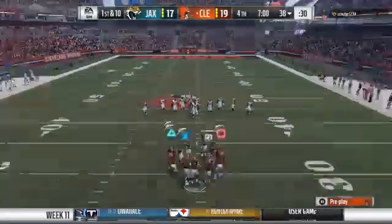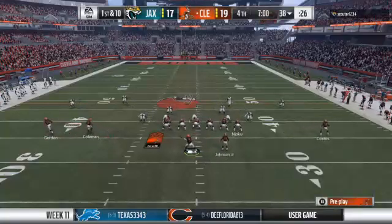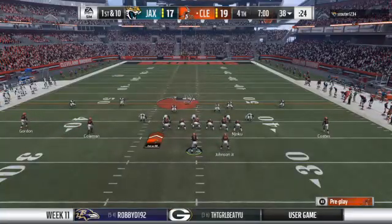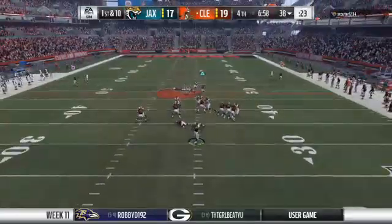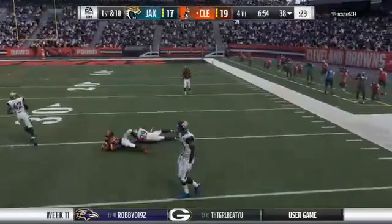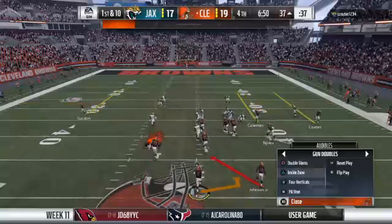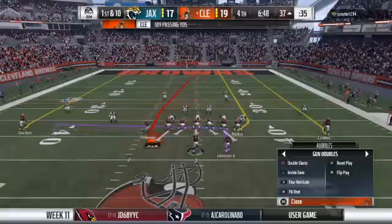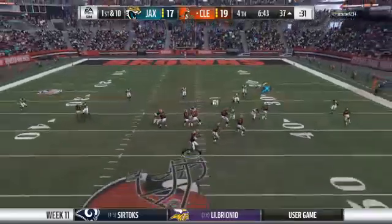Some good games going on in the early window. This might be the best of the bunch. Ohio! Ohio! Come on, let's go! They go play action here on first down. He's got a man. It's Corey Coleman. And he's taken down, but not before he gets this into enemy territory across the 40. A really nice gain of 25 yards.